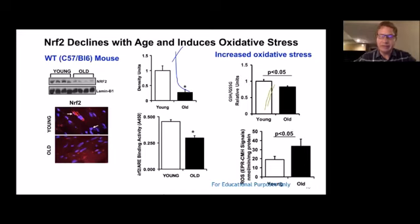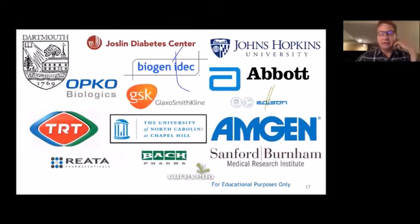I'm going to skip through a lot of these slides because these are the ones that I do for my in-depth science talk, and we just don't have time to cover them all today. This is a list of some of the companies and universities that currently have synthetic Nrf2 activating compounds that they're studying in various diseases, everything associated with oxidative stress. So there's a big push out there in the pharmaceutical world to get the next Nrf2 activator drug out there.